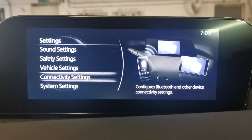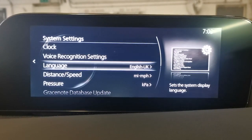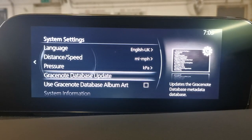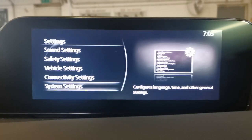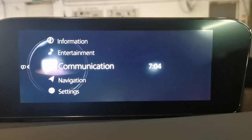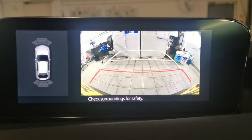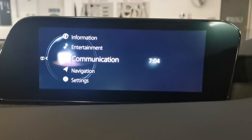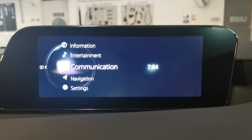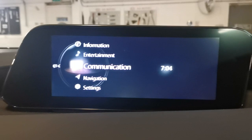System settings, just basic system settings, voice recognition settings, language, distance, speed, tire pressures, etc. All there. Home screen there, but you can tailor make it, and it's got reverse camera, front and rear parking sensors with markers as well. How simple could it be parking one of these cars? It aids the excellent visibility out of this Mazda 3, but having front and rear sensors and a reverse camera is terrific.